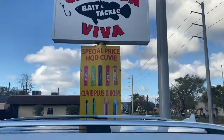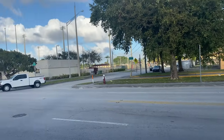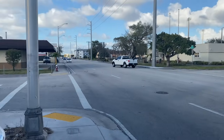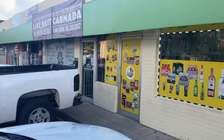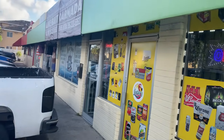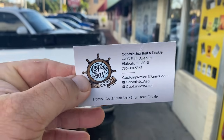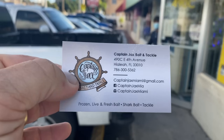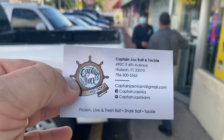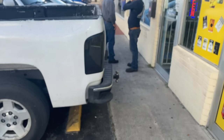All right, so here we are on East 4th Ave in lovely Hialeah, Florida. You don't want to be driving here. A lot of accidents, a lot of fender benders, a lot of people who just got their license. But we're coming to see my buddy Ray Muniz at his bait and tackle store. You guys know I fully support my buddy, one of my best friends, Ray Muniz. That's the address, 490C East 4th Ave, Hialeah, Florida, 33010.